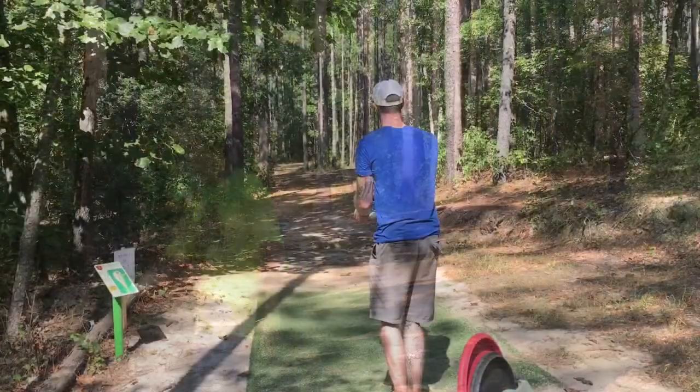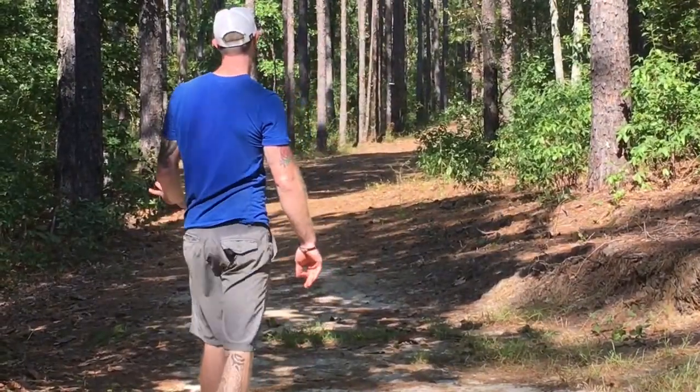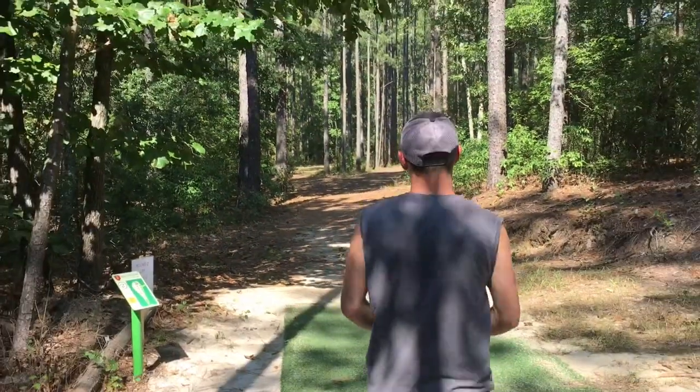Yeah, this hole right here is a tough birdie. You just got to pure that inside gap to really get it close to the basket. And Corey's showing exactly how it's done. Throwing that rock, just getting a nice pretty turnover, and he absolutely laced that. Yeah, that was a good looking shot right there. That's exactly what you want to do.